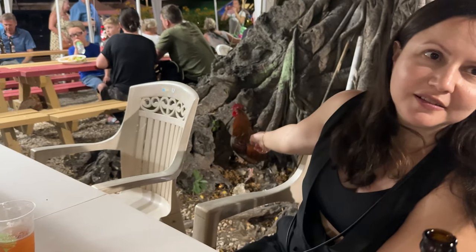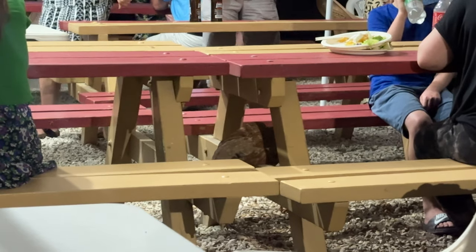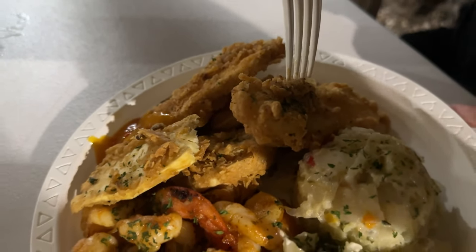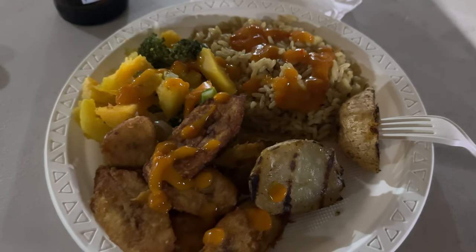there's a rooster here, and it's like a chicken snoozing on the table there. Free food? Spicy shrimp, scalloped potatoes, pasta salad, and breadfruit chips. And vegan stuff you're not interested in.